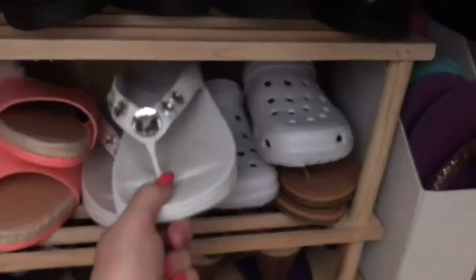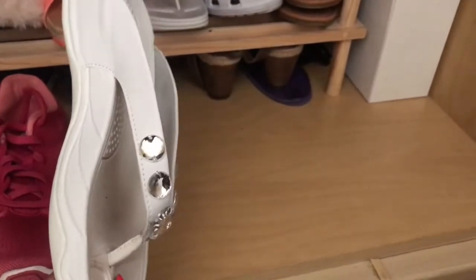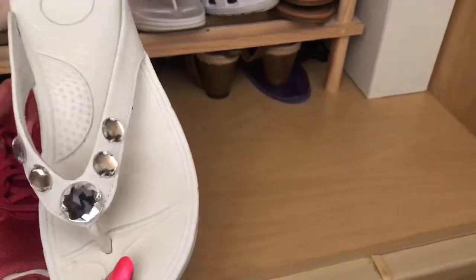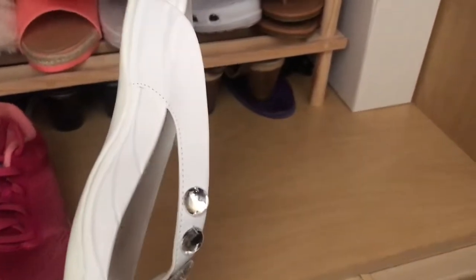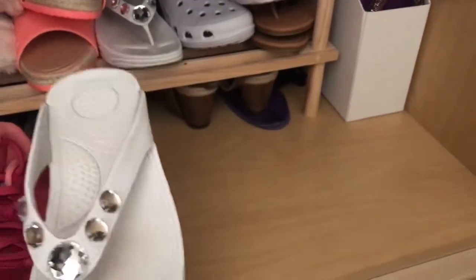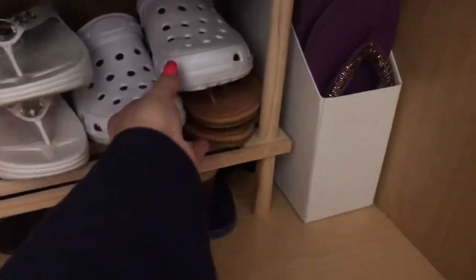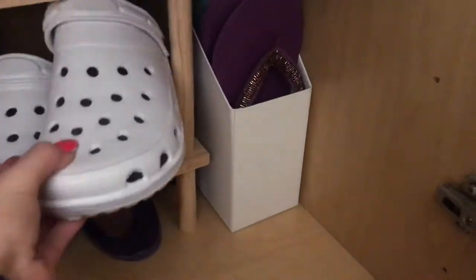These are the ones I prefer to use. These were possibly a little bit cheaper, but these were Avon, and they're supposed to help your posture when you're walking. And these are lightweight. That's what I like. These I bought after the summer holiday.